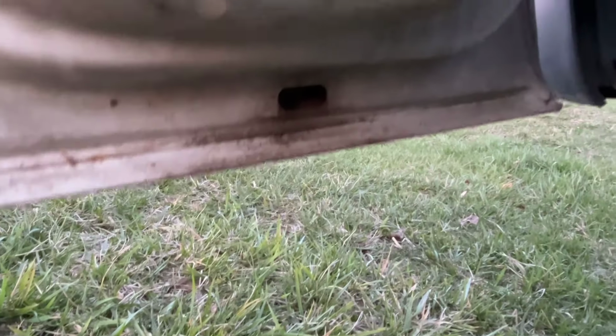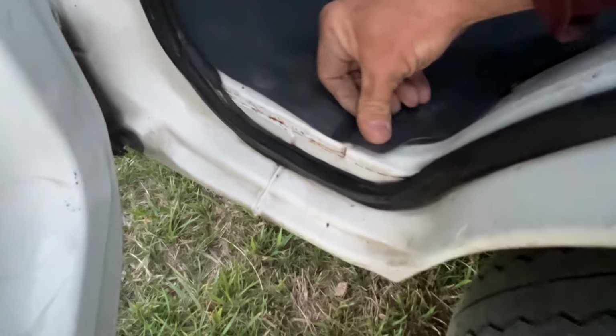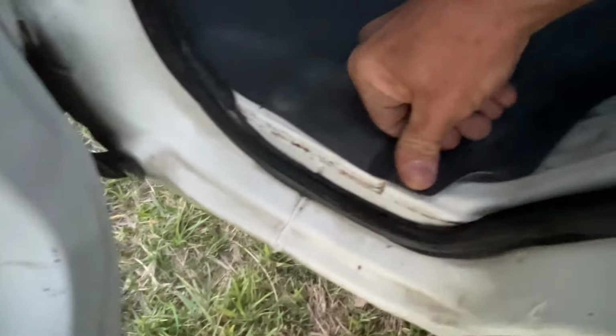All right. Now let's look underneath the door panel. Same thing for rust. None. Beautiful. Beautiful. Under the floor mat looks nice. You can see where we just hosed it out. There we go. Boy, is that seat pretty, guys.